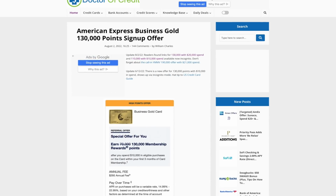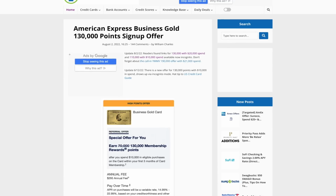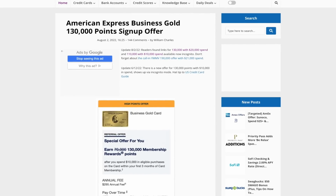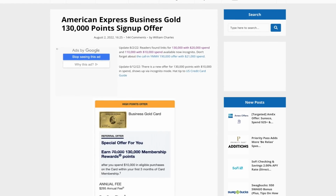And then we have the Amex Business Gold card coming in at 130,000 for 20K in spend. A lot of spend, but it is a business card. People are finding this offer incognito, and it's also worth noting that you may be able to phone in and ask for a 190,000 offer as well. We've seen that work with the Platinum card or the Business Platinum when it had a super high, I forget how many MR points it was, but it was targeted, but because the spend was so high, if you would call in and just ask for it, Amex would target you and send you the link or take your app over the phone. So those could be worth checking out.